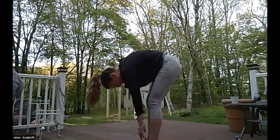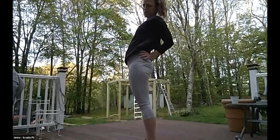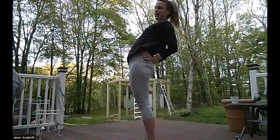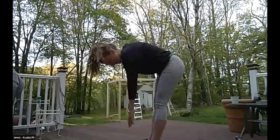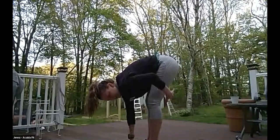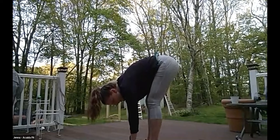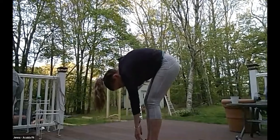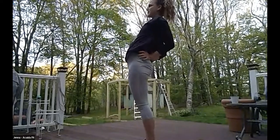Good, slowly roll up your spine, nice and slow. Hands go on your low back, push forward. And one more time, reach down, dive forward. Slight bend in those knees, not too much. You wanna make sure you feel that hamstring stretch. And last time, doing that back bend, slowly roll up your spine, hands on your hips, push on those hips, push back.